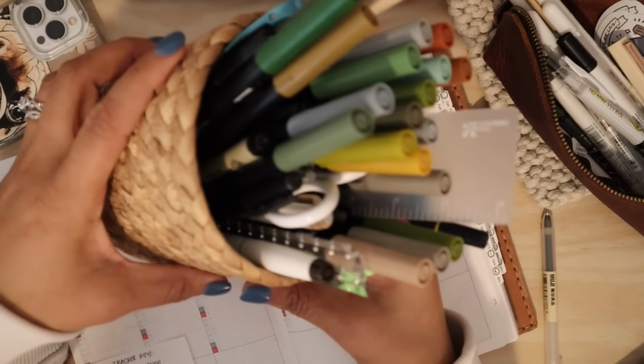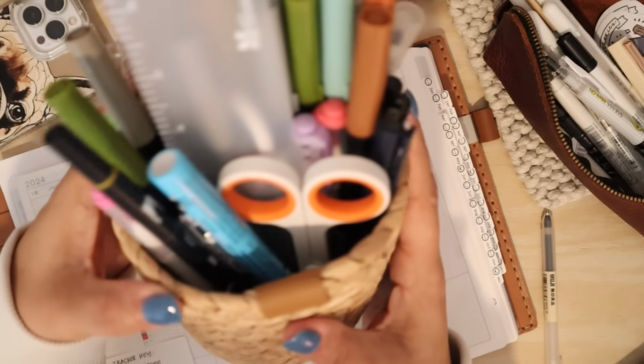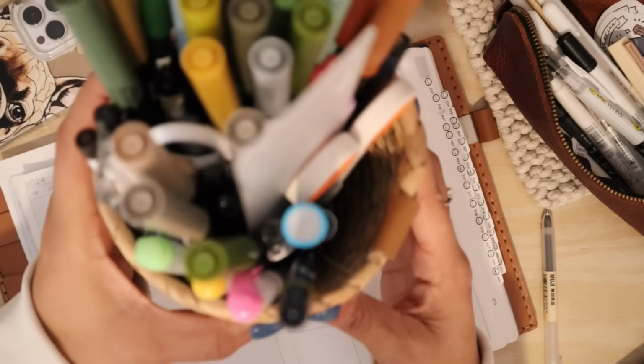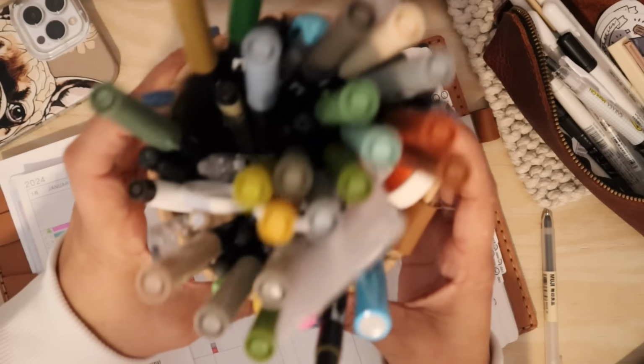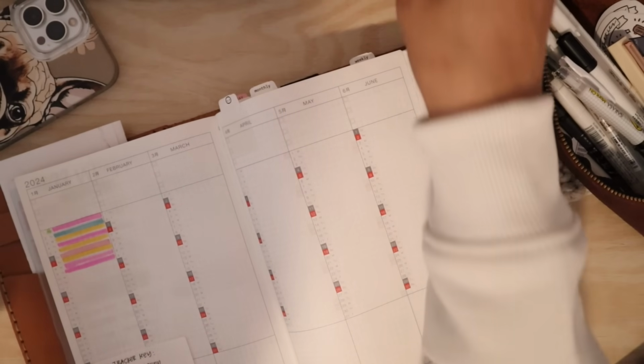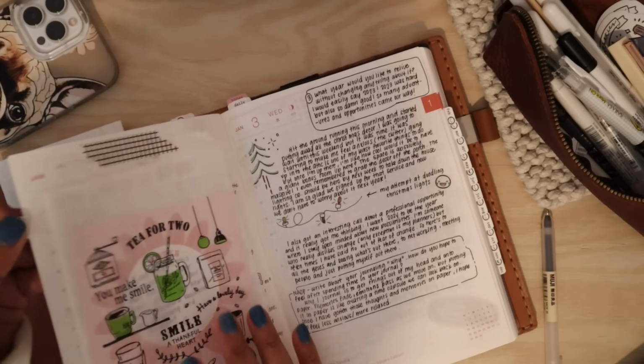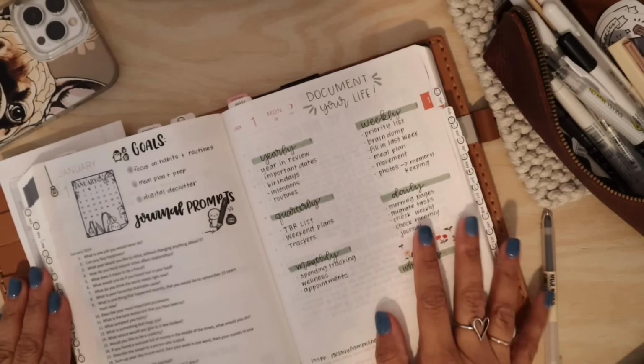Also, a quick shout out to this little basket that I found at Target. It's actually a plant holder. It was $5, and when I saw it, I was like, no, you're not a plant holder. You're a pen holder and a marker holder and a scissor holder, and you're coming home with me and you're going to sit on my desk.